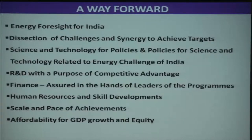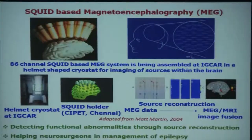Human resources and skill development, scale and pace of achievements. In energy especially, we have failed in the scale and pace of achievements, and we have to find a mantra for that. Affordability, I mentioned: how much for each one, how much for GDP growth, how much for equity, all that has to be done.